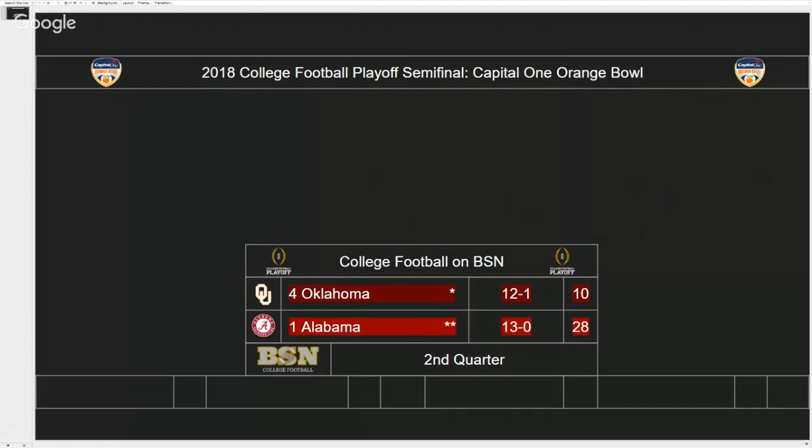Welcome back. 3rd and 5, Tagovailoa. Man in motion, going to be Cherry Judy. Hikes the ball. Back to throw. Throws over the middle. It's going to be caught. Herb Smith stretching. Touchdown, Alabama. Flag down, though. It's 34 right now for Alabama.